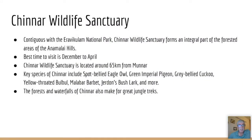So then if you leave Tamil Nadu and you reach Kerala for the first time, close to the border, you get to Chinnar Wildlife Sanctuary, which is quite unusual in Kerala because most of Kerala is well forested, wet, evergreen forest much more. Chinnar is a dry area. It gets a few birds that aren't really found elsewhere in Kerala or elsewhere on our travels around the Western Ghats forests. Spot bellied eagle owl is found here fairly reliably, but also other birds such as grey bellied cuckoo, yellow throated bulbuls again, Bjorn's bushlark, and some of these birds that like the drier areas.